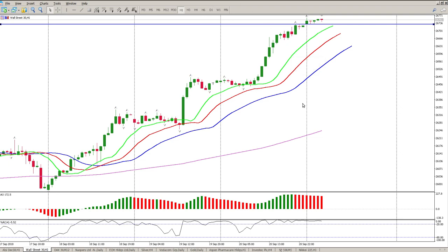So we are in overbought territory at the moment. So I'm a little bit concerned about going long at these levels, and I would like to see a pullback or a consolidation. You can see consolidation here, consolidation here. With the consolidation, you see how everything falls off, your oscillators come back down, and that will give us an opportunity to get back in long.